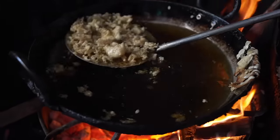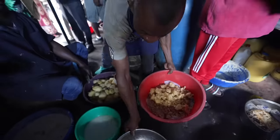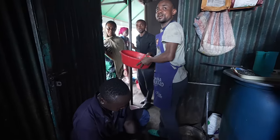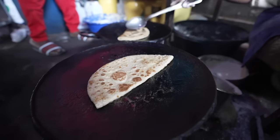This is called vias via karai. Yeah, vias via karai. Potato. And this is called chapati. Chapati, of course.